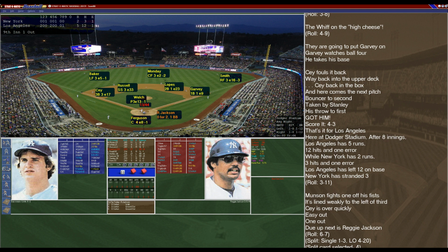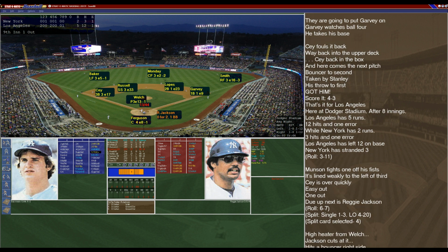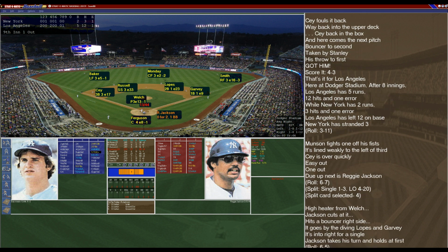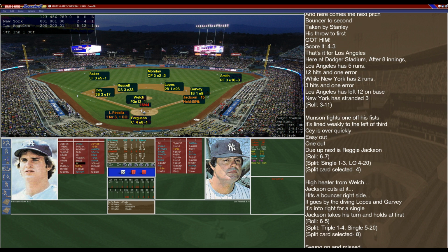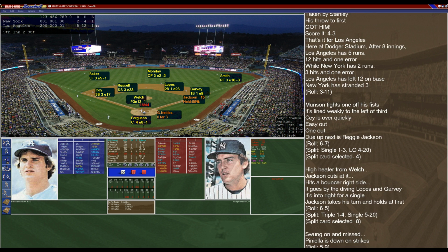So Jackson up now. He's been quiet today, 0 for 2 with a walk. And quiet no more as he lines a base hit to right. So 1-out single. So the tying run is on deck now. Lou Piniella up to the plate now. Doubled in his last at-bat, 1 for 3. And he's trying to get the Yankees within 1 run with 1 swing of the bat. Comes up empty and strikes out.